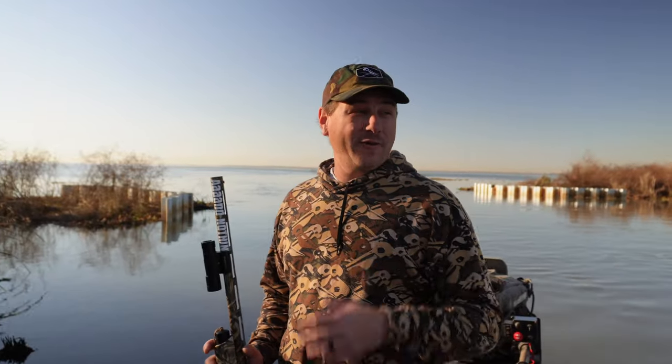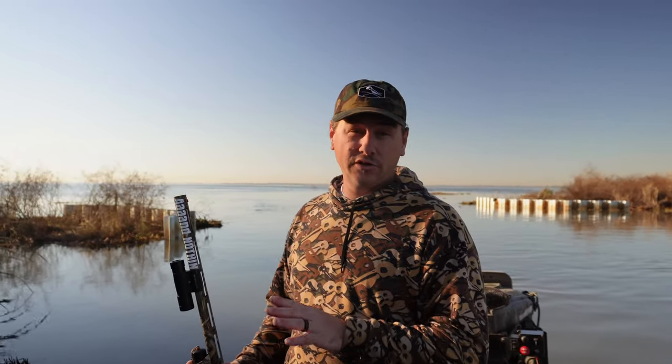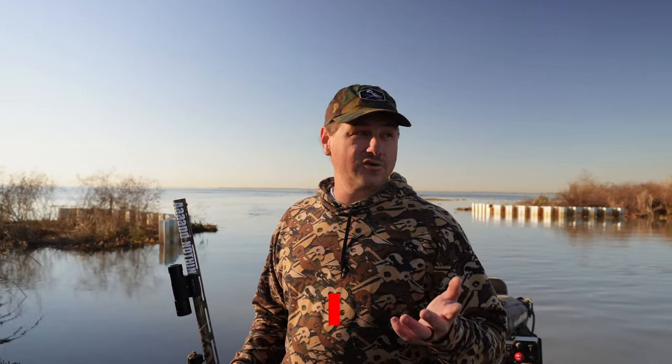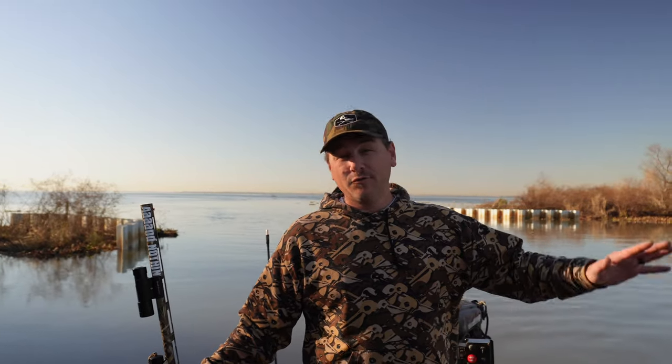All right, guys, we made it to the spot. We're actually on public land and it is still waterfowl season, so we can't use 22s like I like to do. We got to use steel shot, so that's what I got in the gun. I'm gonna try and walk y'all through everything we do today.